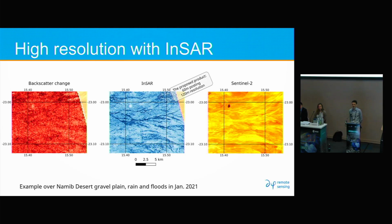Another example. This is Namibia. After a rain event, you often see that rain collects into channels. Some geologists call them paleochannels. In this case, the coherence is very good, even at C-band, and I was able to get to a product posted at 60 meters, with 120 meter resolution in a Shannon sense, meaning that we have to sample twice, whatever. And then on the left, in the same place, of course, you see the backscatter change, very hard to recognize any feature.